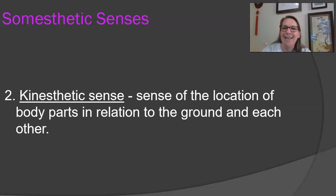All right, so the second somesthetic sense is our kinesthetic sense. We're about to have two confusing pairs, so make sure that you pay attention, circle it, highlight it, put a star next to it, whatever you've been doing for confusing pairs. The first of the confusing pairs is the kinesthetic sense.